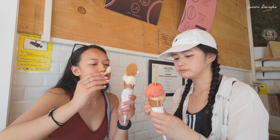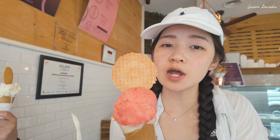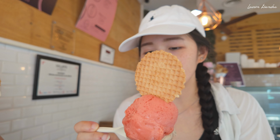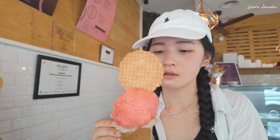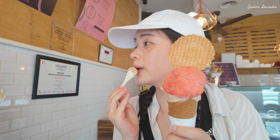Have you tried the hazelnut? This is like the best treat. I need to have sorbet because just having a single like creamy flavor is too much for me.